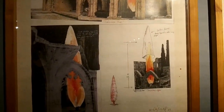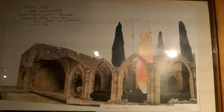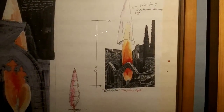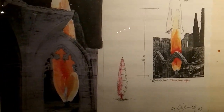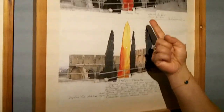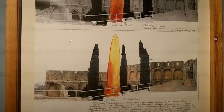So what does he do? He takes one of the Cyprus trees from Pelapais, he covers it with a huge nylon, you can see here, and he puts under it a red light. And he calls it the chosen tree, a candle for peace, which we're still waiting for.